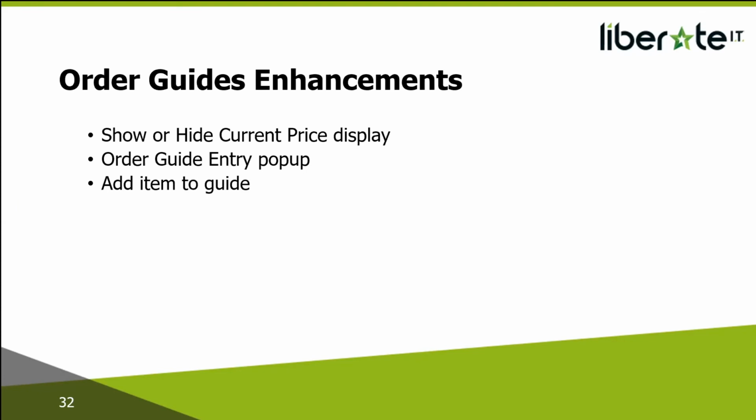The Order Guides Suite app includes the following enhancements. In the Customer Center role, you can now show or hide the display of the current price in the Order Guide entry window or pop-up window.